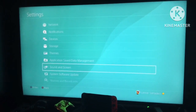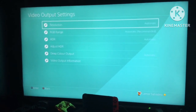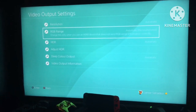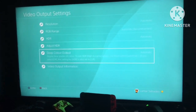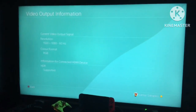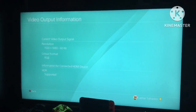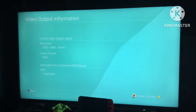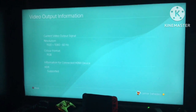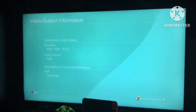So for the test, check the sound and screen and check on video output settings. Resolution is on automatic, RGB range automatic, HDR automatic, deep color output automatic, and take a look at the information. Here it is. Right, so what we do now is we're starting out the first PS4 game, which we are going to start off today, a bit of Virtua Fighter 5 Ultimate Showdown. So let's fire one up.